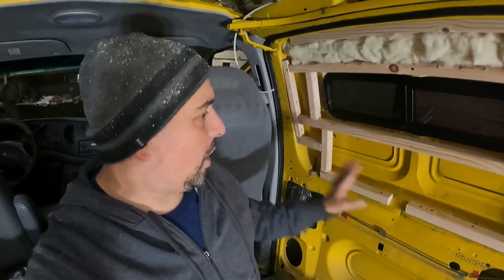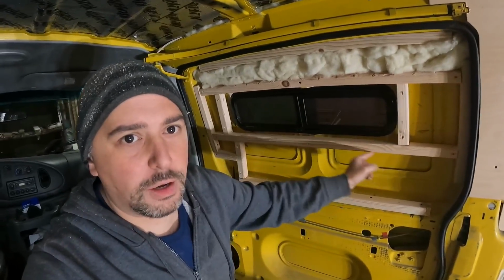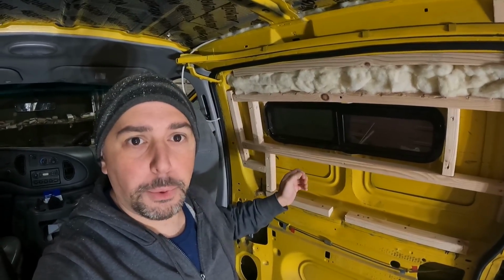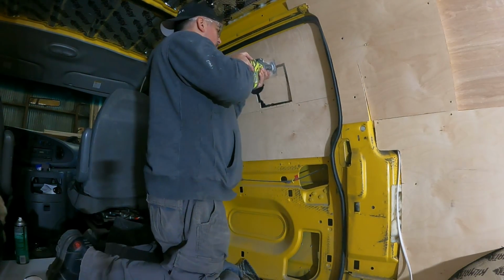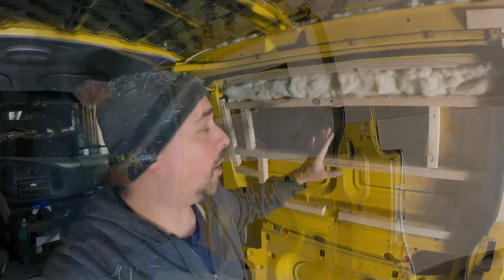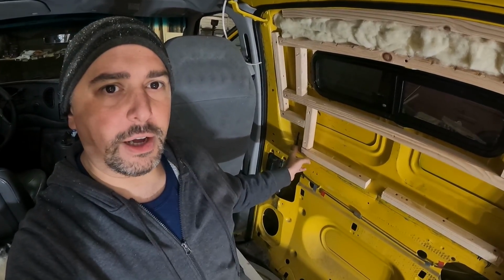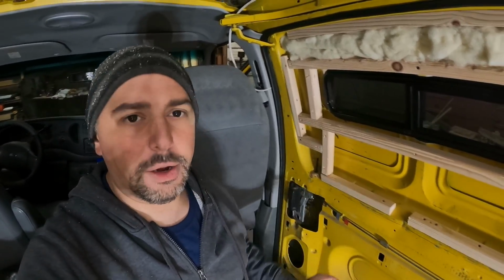And why did I do all of this craziness over here? This is the frame for the window. What I'll do is put a panel up, and then I'll put a router in with a certain bit, and I'll be able to router out where the window is, and then I'll make a frame for the window, a finished frame, I should say. And then this is because of the lock down here. I needed access to the lock, so I needed to build a little cutout for that.